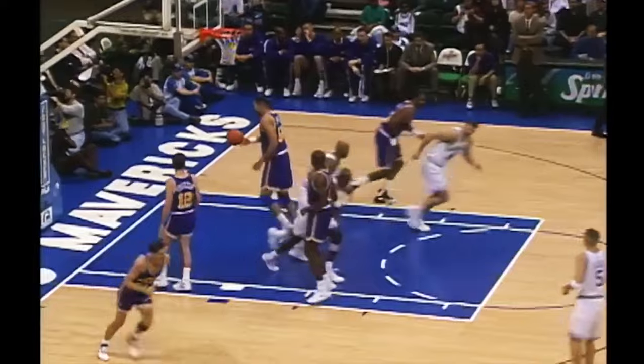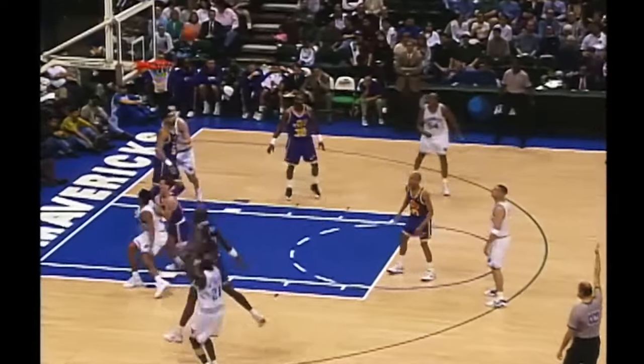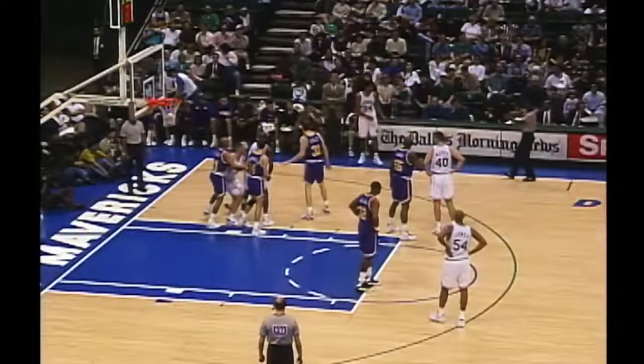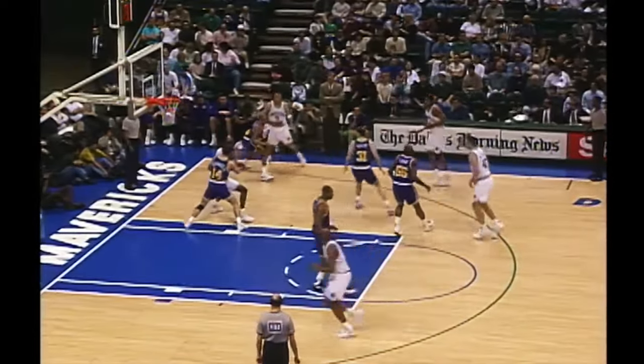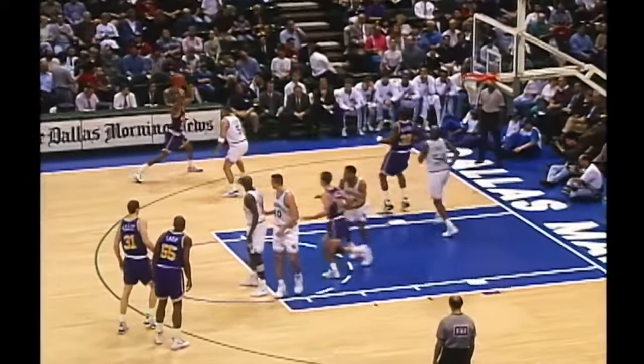on the post. George McLeod off the glass. Never learned that. Jackson out to Kidd. And it's McLeod for three. Opening with 14 points in the quarter. McLeod inside. He knew he had the advantage on Hornacek. A little over 3 minutes left in the first.